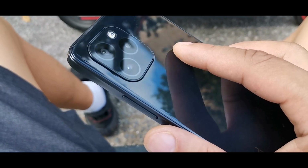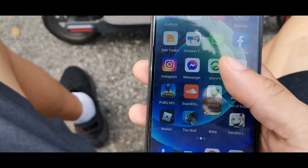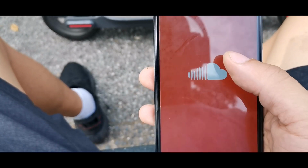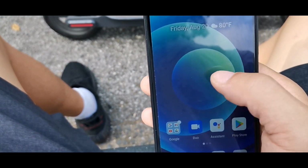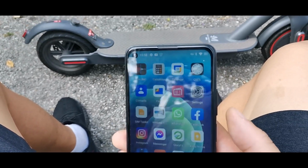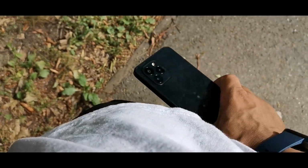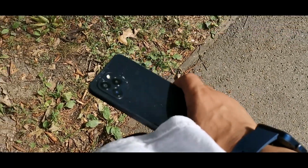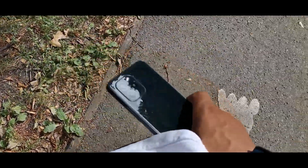That's not metal on the sides. I think it's all plastic on the sides, but it has a matte glossed texture to it, so it's not really slippery. It kind of mimics metal. It's really a polycarbonate plastic material. And you can see you get that really nice glass on the back.